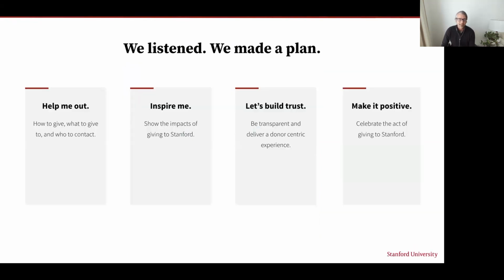Before we really dug into the project, we had ideas about what we wanted to do, but we also spent a lot of time listening to our audience, and this included both Stanford donors and our fundraising staff. So we conducted interviews, surveys, and we analyzed a lot of the site use data from the previous website. What we heard was that at its core, the site needed to provide access to information, including how to give, what to give to, and who to contact for help.